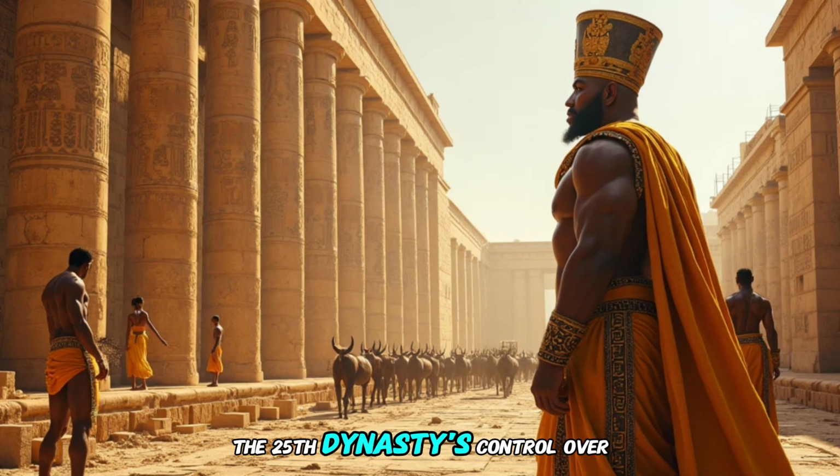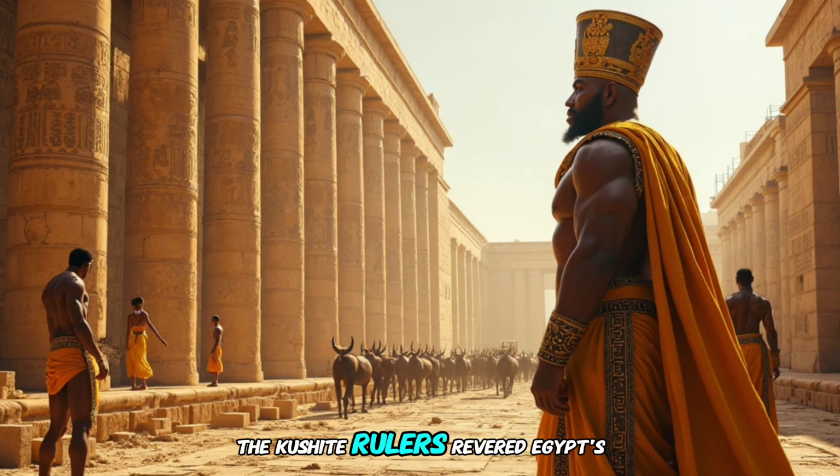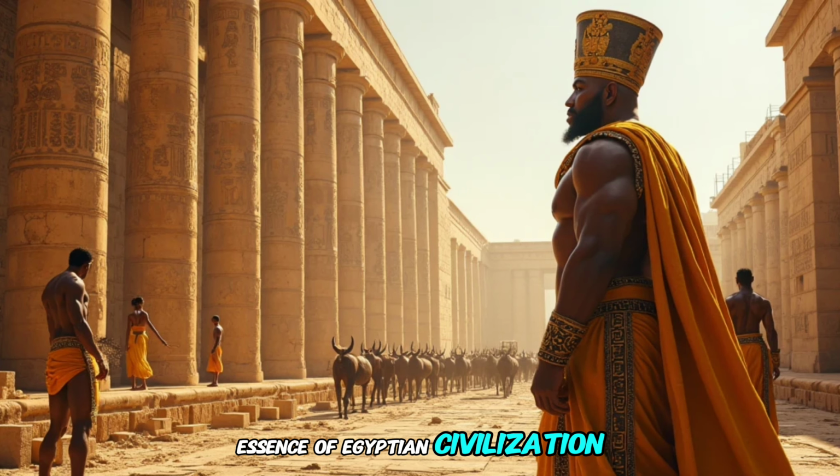Though the 25th dynasty's control over Egypt was relatively short-lived, its cultural and spiritual influence was monumental. The Kushite rulers revered Egypt's ancient customs with such devotion that they ended up preserving texts, rituals, and artistic styles that may have otherwise vanished amid the country's internal collapse. In a remarkable twist of history, a people once considered outsiders came to embody the very essence of Egyptian civilization. They saw themselves not as conquerors, but as stewards of a sacred legacy, a unique reversal in which the so-called vanquished became the true keepers of the conquered culture.